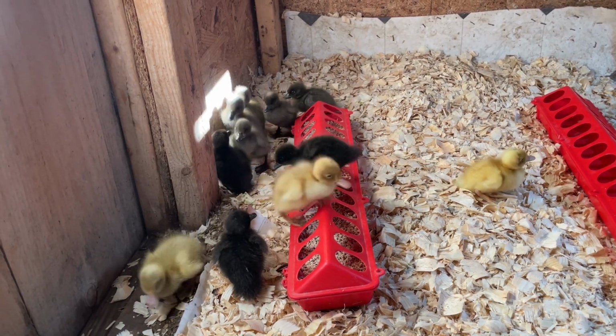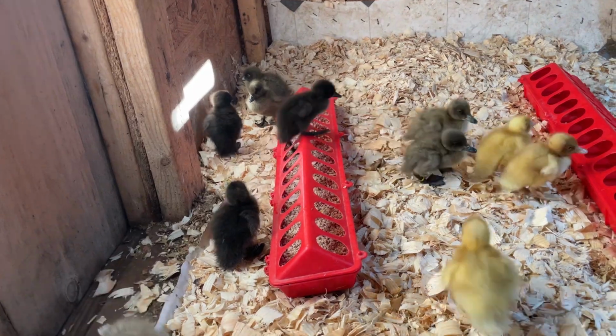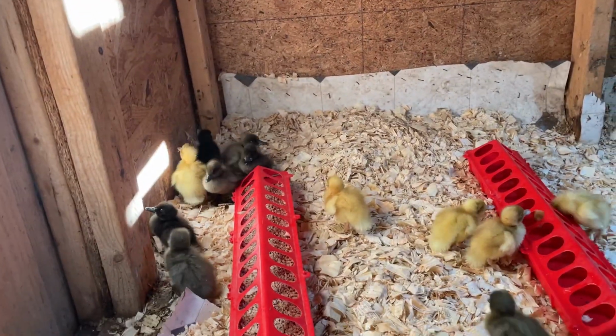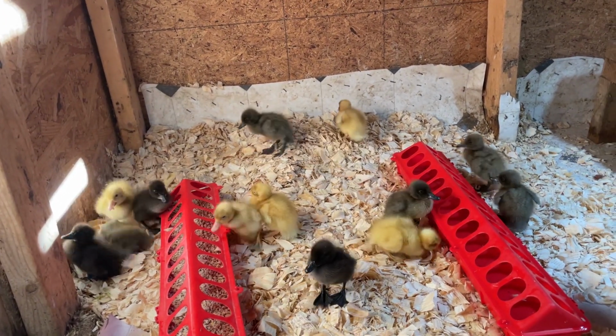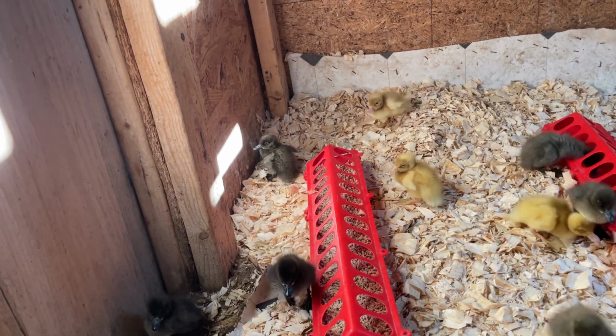I taper it off though as they get to about the 2 or 3 week mark because I don't want them to have too much protein and run the risk of getting angel wing. But when I'm giving them that chick starter, the important thing is I make sure I add brewer's yeast. By adding brewer's yeast, it gives them the minerals, or the nutrition, they need. I'm not sure if that's a mineral, particularly for good, healthy leg development. And so that's an important part of the process as well.